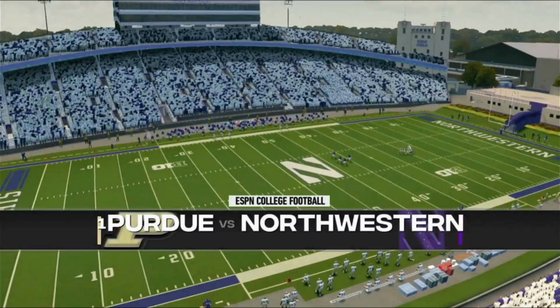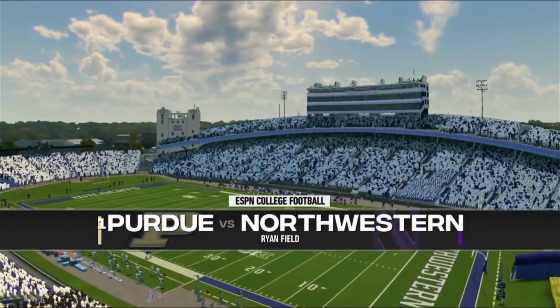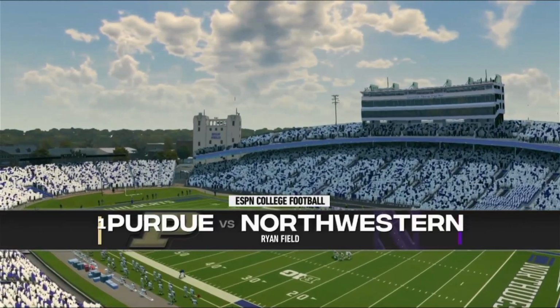Here in Evanston, Illinois, at Ryan Field is where this game is taking place. It's time for the coin toss now, presented by Coke Zero. Real Coke taste, zero calories. Enjoy everything.